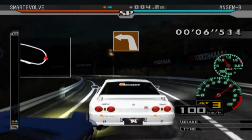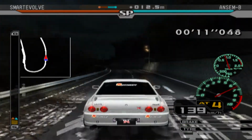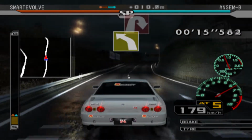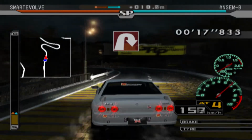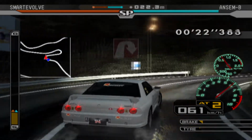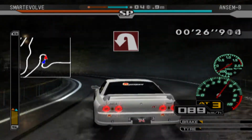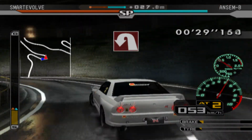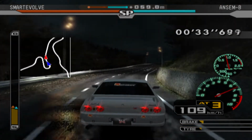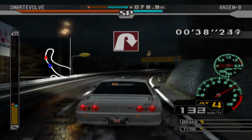Anyway, through this section we go. Ooh, he's got some pick up and go. And up the hill. And the brakes early on that one. There we go. Yeah, I'm definitely better through the corners than he is. The benefits to having all-wheel drive and not rear-wheel. Four tires are better than two tires in terms of handling power.